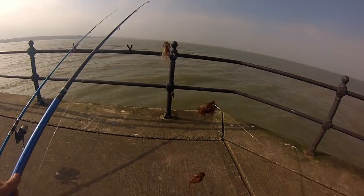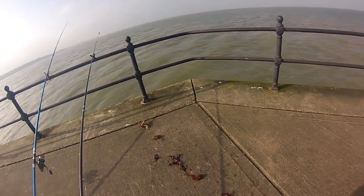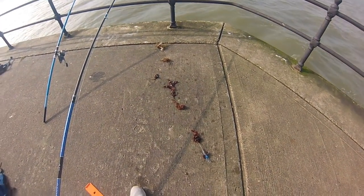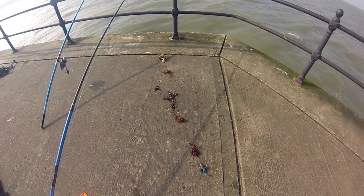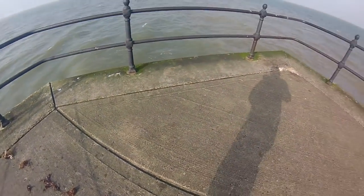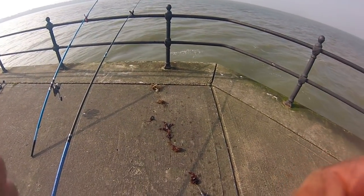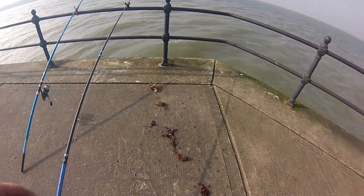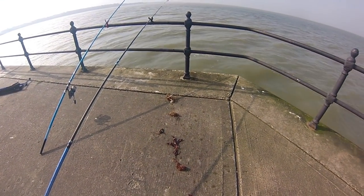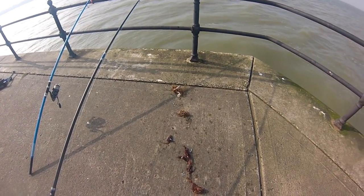Which is a little bit of a pain. So I better clear this weed off. Look at that. Weed galore. Let's clean this off. I hope this doesn't start coming through. I think it's probably just because I'm round the end of the jetty. Clean this off. I might then chuck this one down the wall as well, so see if I can get some flounders. Let me have a think. Let's clear this and then see what I'm going to do.